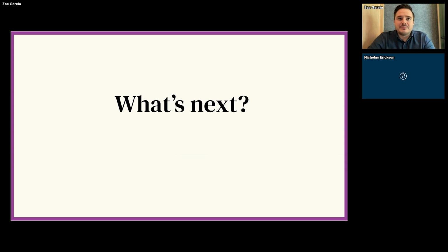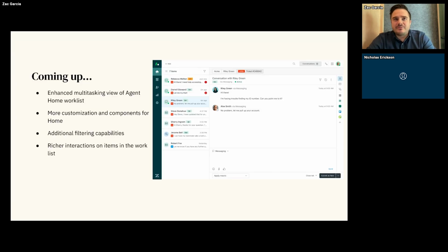Why are we making this change outside of making it real time? From the long-term vision perspective, what we really hope to unlock for you with this real-time work list is an enhanced multitasking view of the Agent Home work. As you can see, this is just a concept. This is not something that we will actually ship, but it does illustrate how this real-time work list can be arranged alongside tickets that I'm working on and help me click between them a little bit easier than tabs do today.